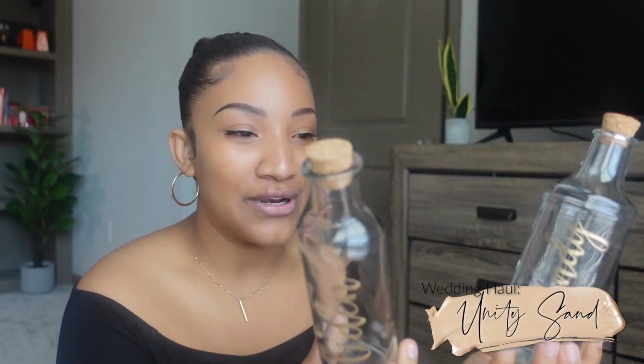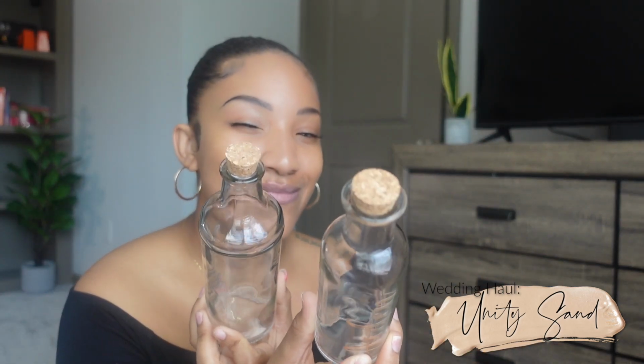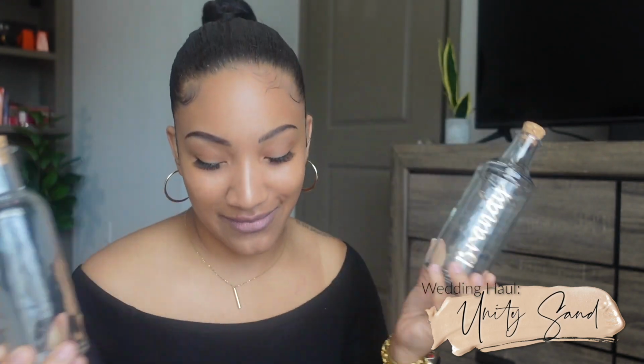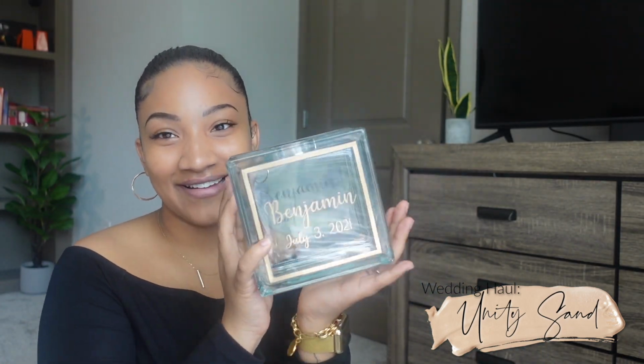So our ceremony is an outdoor summer ceremony, and I just feel like the corks are really giving me something. They're really doing something to me right now. And not only do we have the little bottles, it's so cute, like the little Unity station. I also gotta have something to put the sand in. Like, what you putting the sand in though? Look at it. Oh my god.